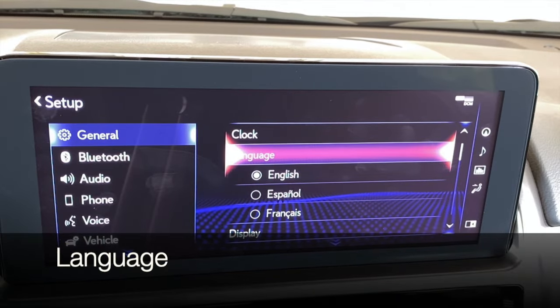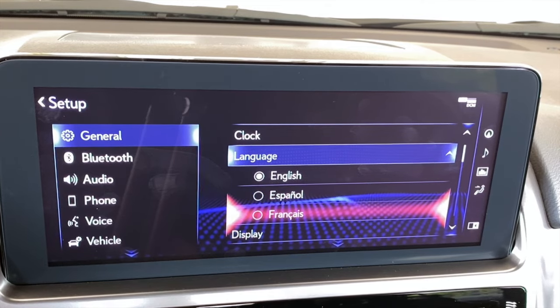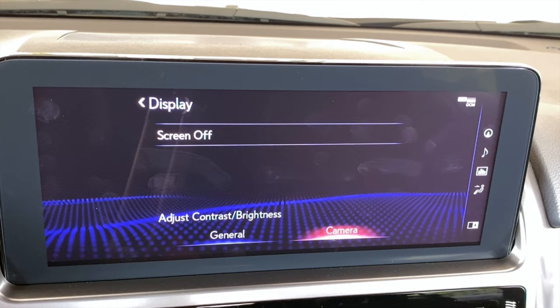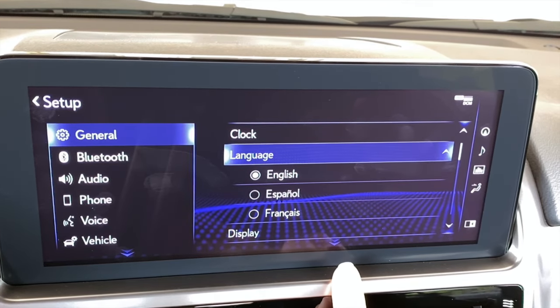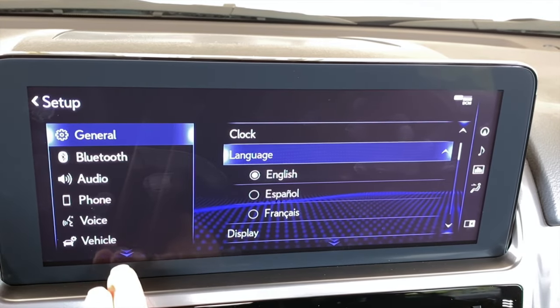You can customize the language from English, Spanish, or French. You can again customize the display for general view or camera. Notice we have blue arrows. That's indicating that there is more to this list, but they're not clickable.